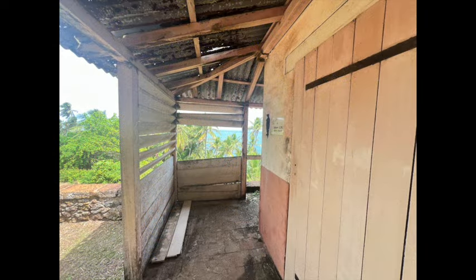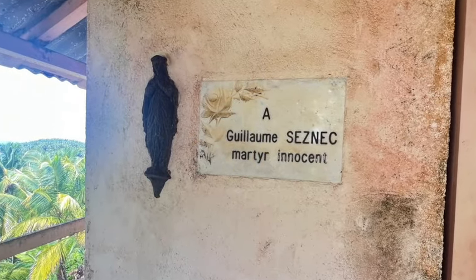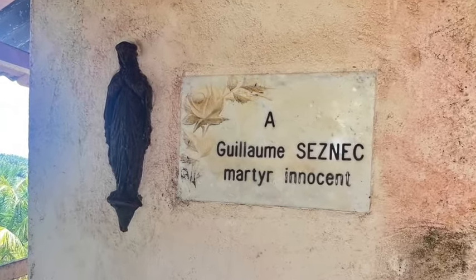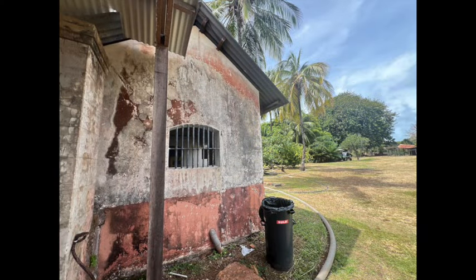I found interesting also at this little telegraph building up here, there was a little sign about Guillaume Seznec, martyr of the innocent. He proved after being sentenced for a falsified murder that he actually was innocent.